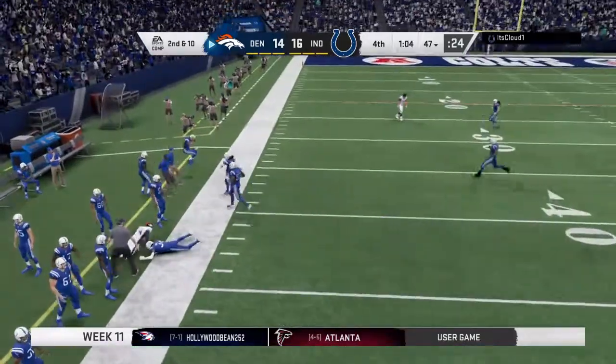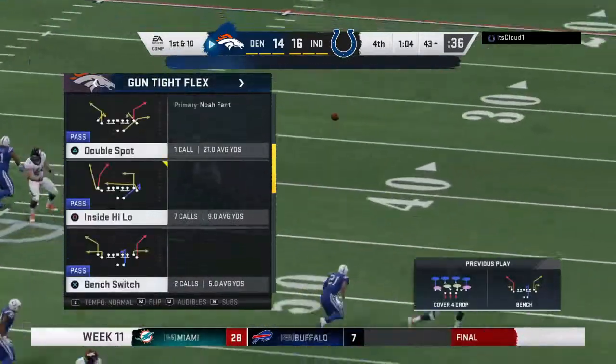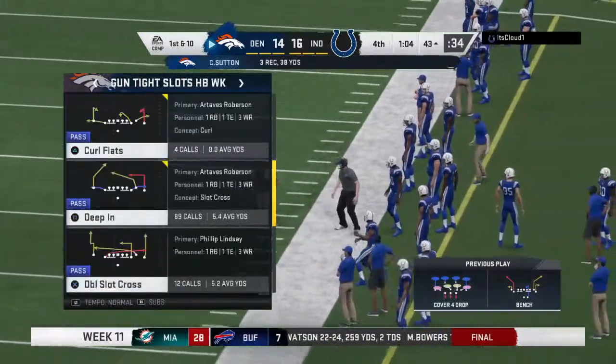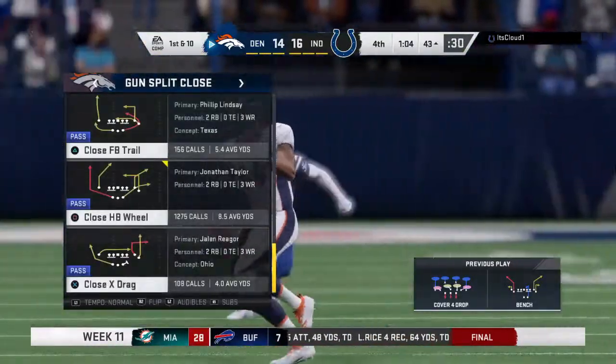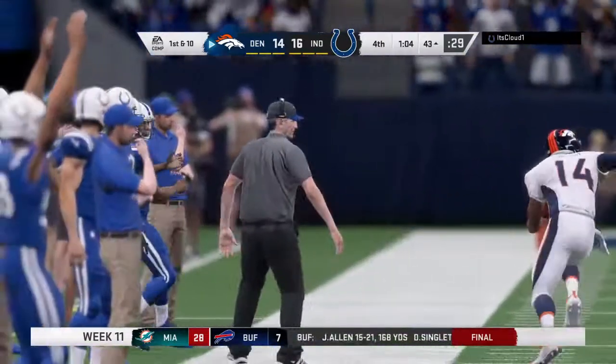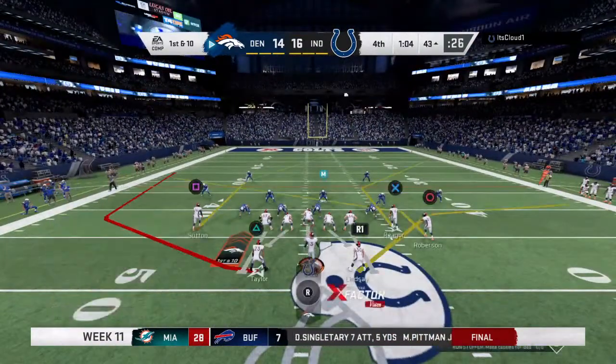Locke's throw caught by Sutton. A 10-yard pickup, and it's enough for a Broncos first down. That's what they need right now. Get the first down, get out of bounds, stop the clock. Just playing smart football, understanding the situation, making the plays necessary, and making sure that clock stops at every opportunity.